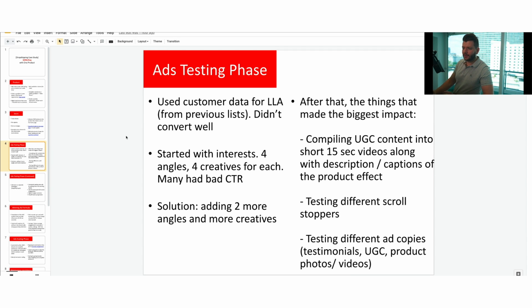We started with like 4 angles and they didn't work, so we added 2 more angles, more creatives, and then we found the combinations that actually worked. And so testing different scroll stoppers also was a big change, right? Let's say once you have a winning piece of content, then testing 5-10 different scroll stoppers in the first 3-5 seconds might make a big difference on the performance of the ads.